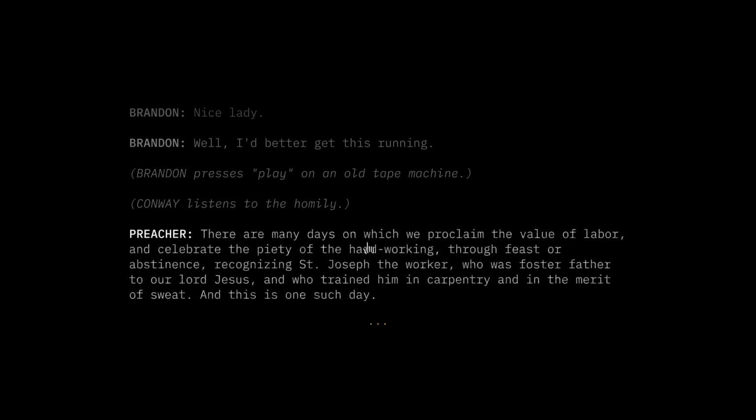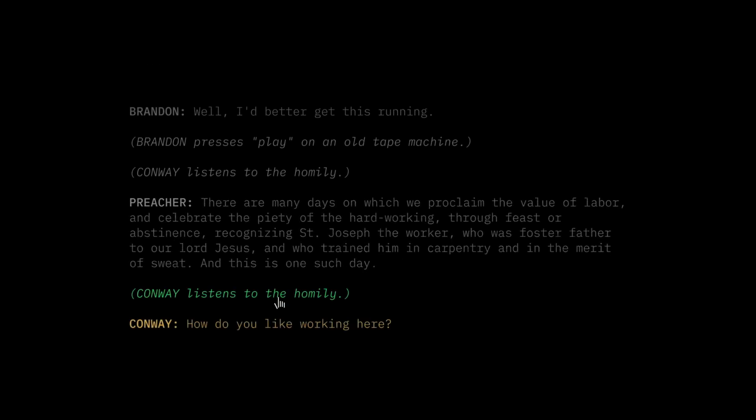There are many days on which we proclaim the value of labor and celebrate the piety of the hardworking through feast or abstinence, recognizing St. Joseph the Worker, who was foster father to our Lord Jesus, and who trained him in carpentry and in the merit of sweat. This is one such day.